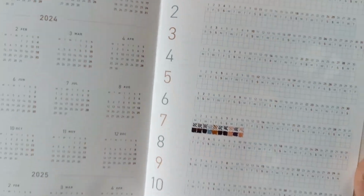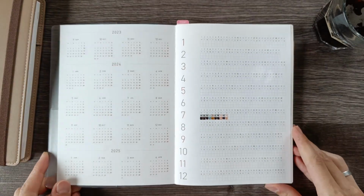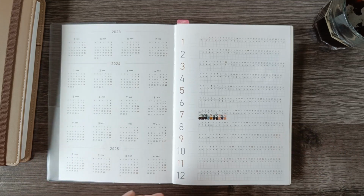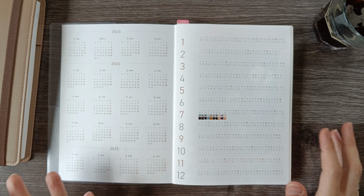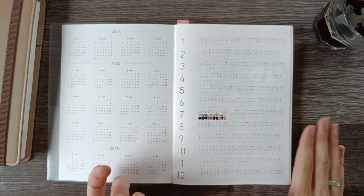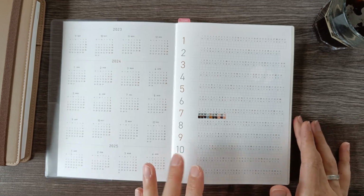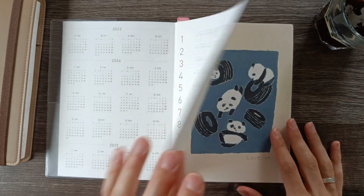Let me pull this up a little closer. I'm also realizing that most weeks I want to use either 1 or 2 colors, because otherwise the pages will look very busy because there's also decoration. So maybe it'll look a little bit boring. So I don't know, I might change this up, but for now I think it's fun.